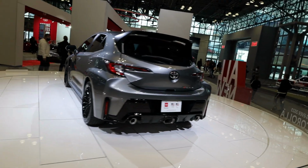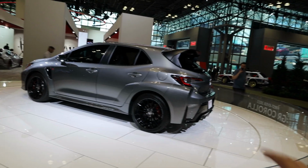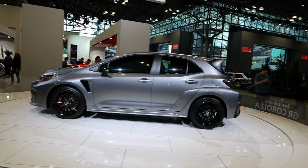And honestly, with 300 horsepower, all-wheel drive, and the kind of selective power where it can put power to different wheels in different drive modes, is definitely going to make it perform pretty well compared to other hot hatches.